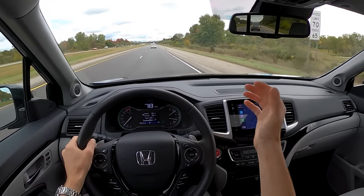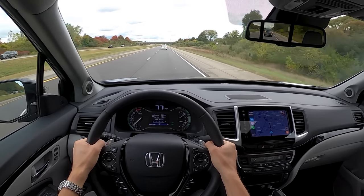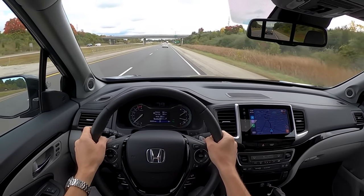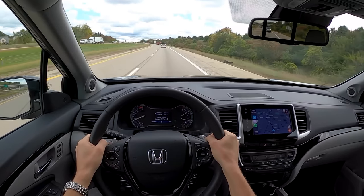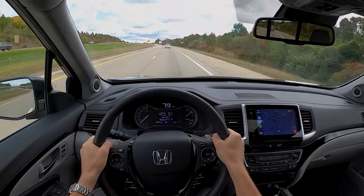Most people are just taking their trucks to Home Depot or using them as daily drivers. And for this, it's probably the best option on the market. Unless you really need something that's towing a lot or going off-road in Colorado or Alaska, this is going to take you where you need to go 99% of the time.